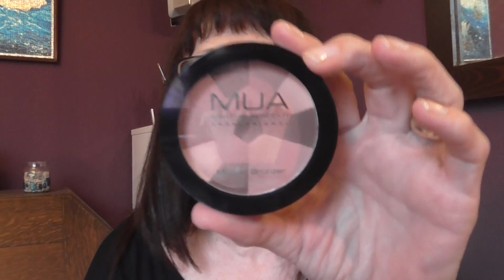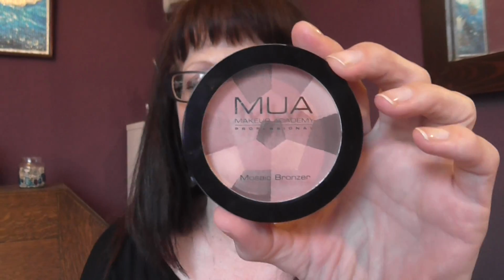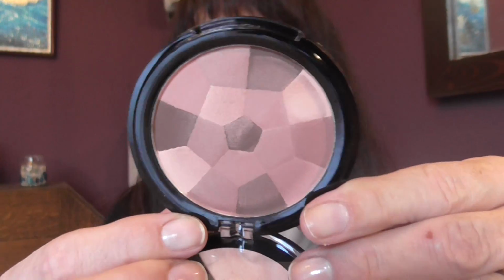Now I got these a week or so ago, I think, maybe 2 now. I had to replace my MUA Mosaic bronzer in Sun Kissed Glow because I dropped the darn thing. I can't get into it, I want to drop it again, there you go. And I use this, as you can see I've already used it because I've mushed up the colours. I use this an awful lot.